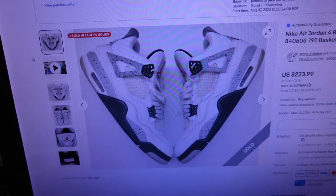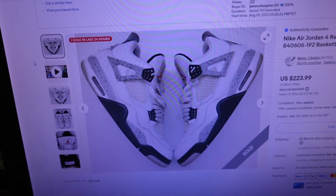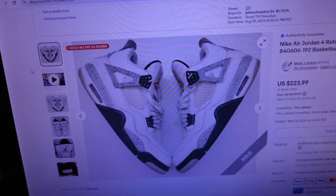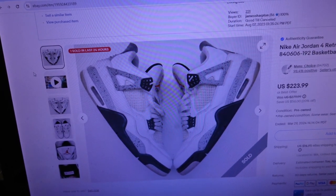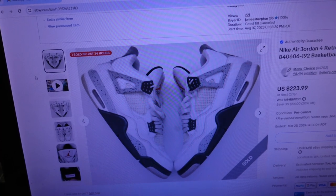And here's the big money order, $259.65 for these Nike Air Jordan 4 Retro White Cement Gray 2016 basketball shoes, model number 840606192. So I'm going to go locate that t-shirt and those pair of Air Jordans, and find a box for those Jordans since they have to go FedEx, so they get that authenticity guarantee. We'll get those packed up and ready to go out in the mail.